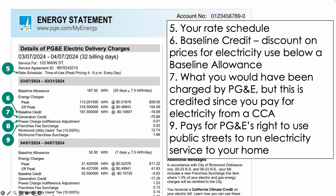So, let's see. Okay, 5. That is your rate schedule. That's the particular rate type that you're subject to. So this is a time of use with peak pricing from 4 to 9. Baseline credit. Okay, so this is a discount on electricity for use below a baseline allowance. This is the tiered rates that I was talking about. For some amounts under a baseline, you're going to get a discounted price, and that's what's being explicitly shown here.